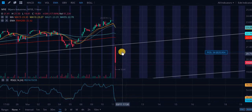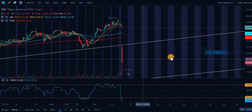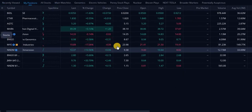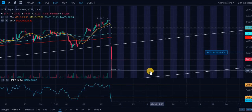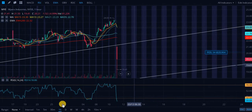This drop came instantly when the market opened. This stock doesn't usually move after hours or pre-market at all. It basically does nothing. It literally just gapped down, and I would not be surprised if we see this gain a lot of ground back very soon. Let's look at some other indicators.